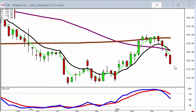Our recommendation to buy puts or go short on Wayfair was based upon the fact that we saw indecisive trading: spinning top, hanging man, bearish engulfing signal, and then a close below the T-line. Friday, when it gapped down, it told you it was staying below the T-line as well as not being supported at the 50-day moving average.